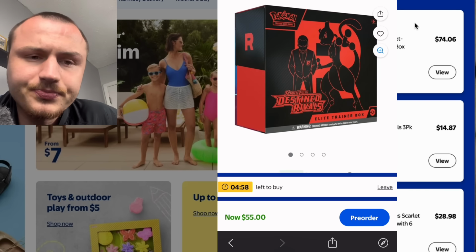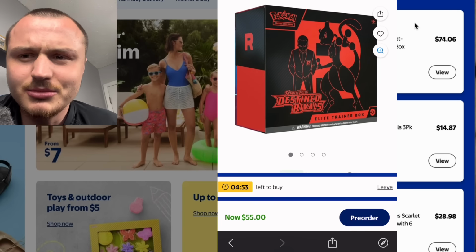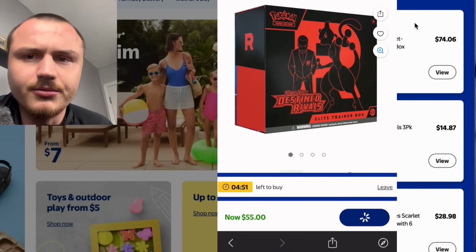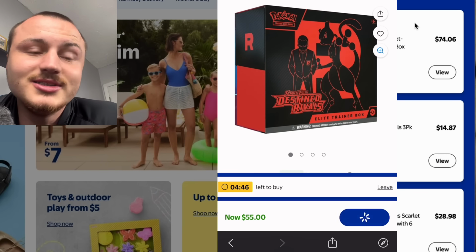Once you get into the queue, you can get into a queue for other products, like I did for ETBs and booster bundles. I'm still going to try to get some of those, but I'm in line, and I don't want to be up too late because it's already like 10:30 at night. I don't want to wait too much longer for this product, so we'll have to see how this goes because I gotta go to sleep.